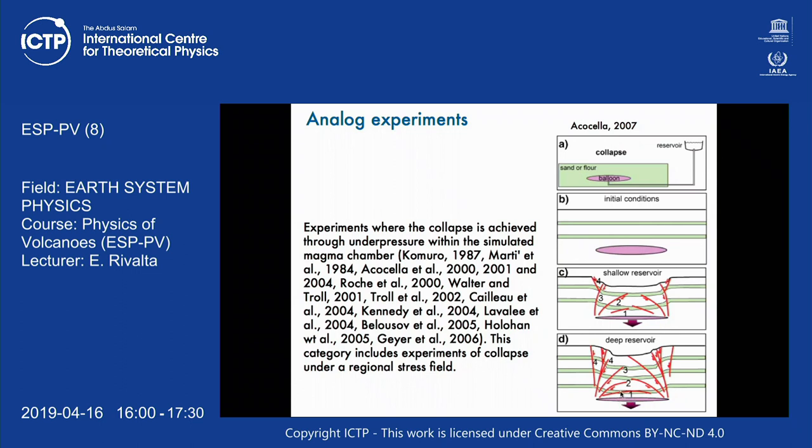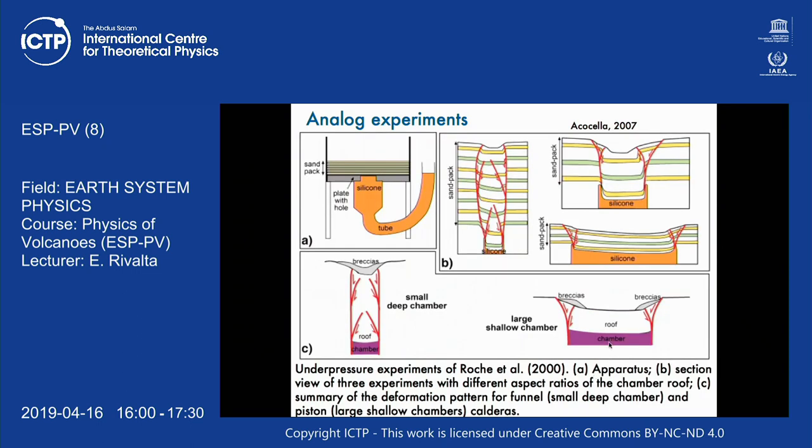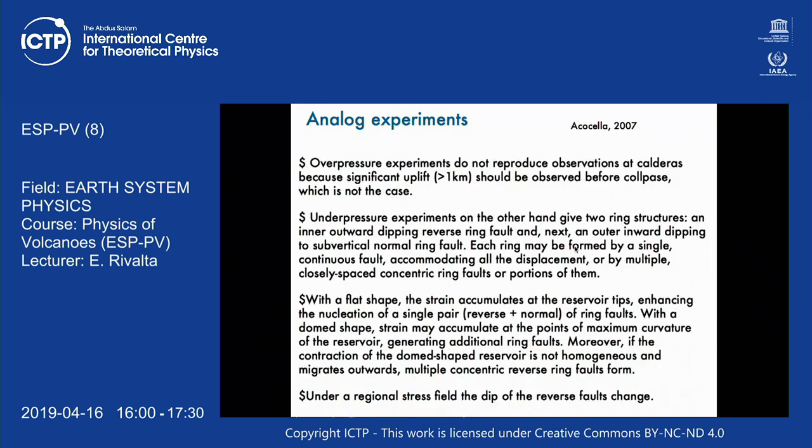here is probably also because it's silica flour, it's not really very elastic, and it starts to collapse from the very first part. Or you form these kind of structures, first these faults, and then it goes up, or you form first these two faults and then these other two external faults.